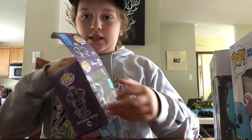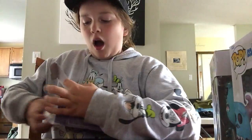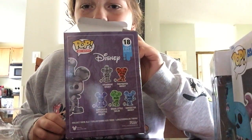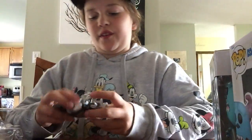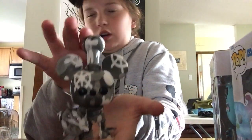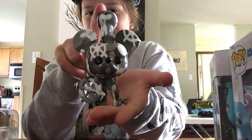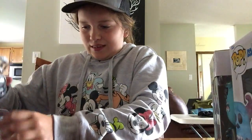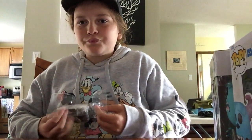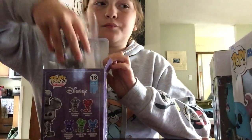We have the Art Series Steamboat Mickey. I had an option to get all of them except for the Firefighter Mickey. I would have gotten the Firefighter Mickey, but I saw this guy and I was like, this one's best. It comes with a pop protector, as does one of them in part five, which I can't tell you which one it is because part five's a secret. And yada yada.